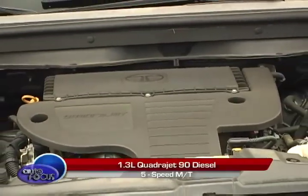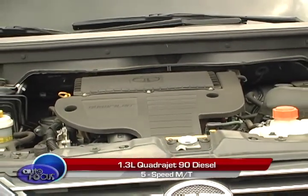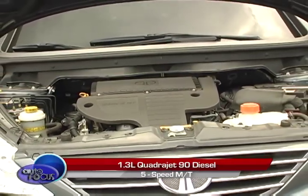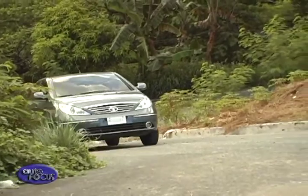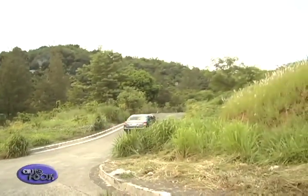In terms of driving, the 1.3-liter Quadrajet 90 diesel engine pulls eagerly. There's good torque even from low down, and it's surprisingly refined. The 5-speed manual that accompanies this engine also engages positively with a light clutch.